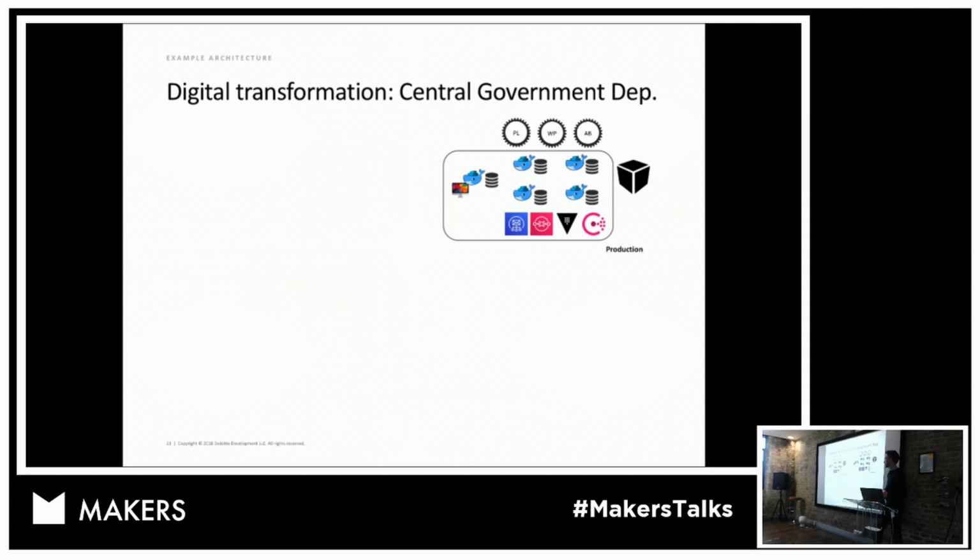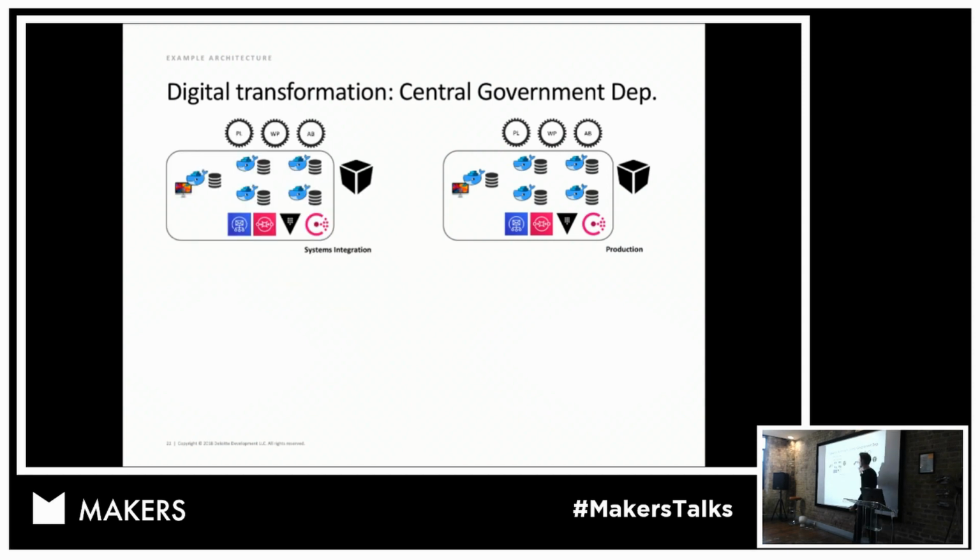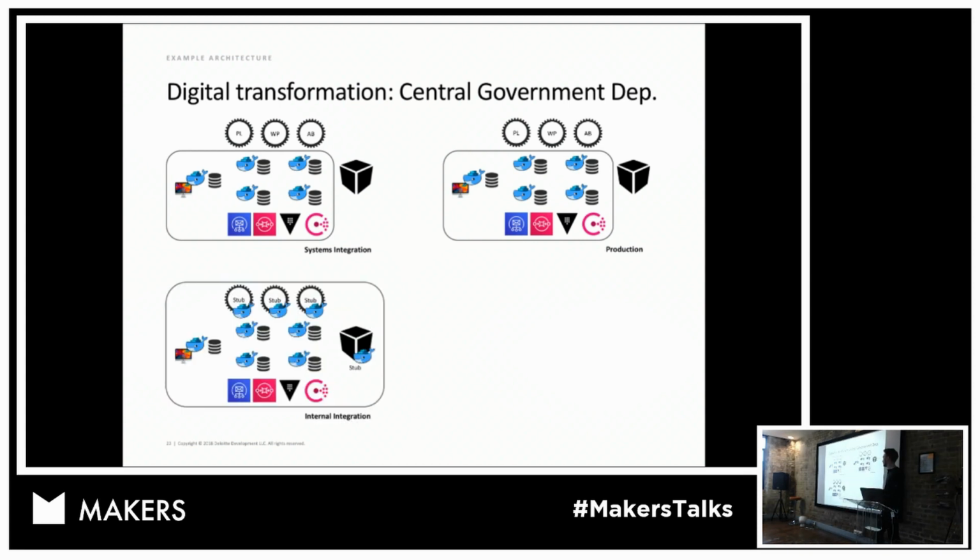We then have a test environment, which is exactly the same. We still have our third parties, again with the same Docker containers. You know if they're put into test that they're also going to work in prod because they're outside the containers. And then we might have an internally integrated environment where you might verify: are the calls between these two microservices working? Is the call between here and here working? How does it work internally without necessarily introducing the complexity of the third parties?